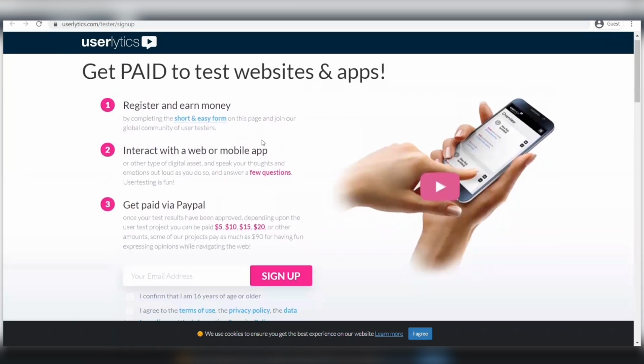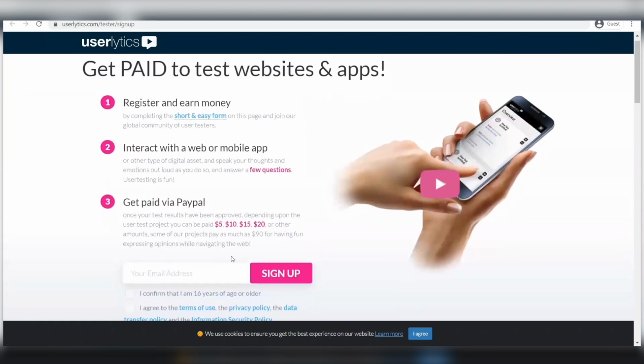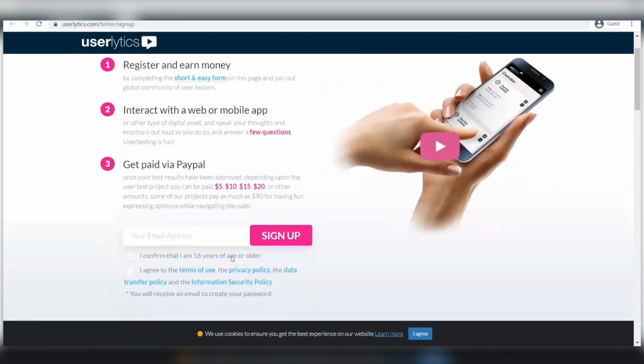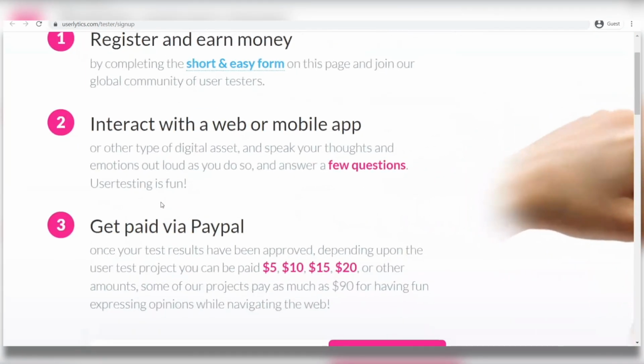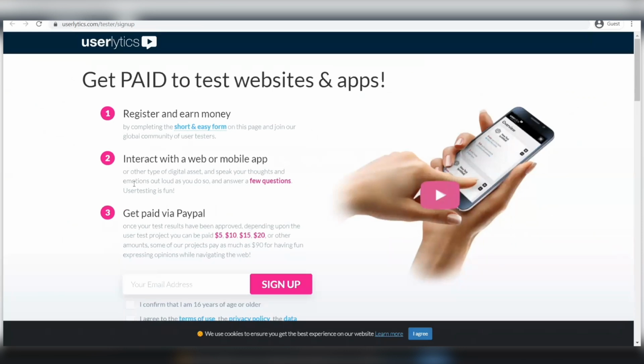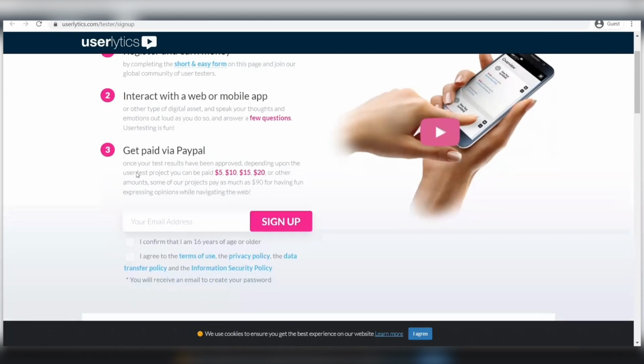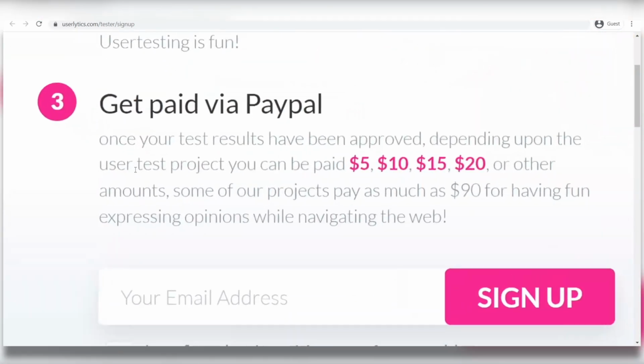And then you're gonna have to register your account, and that's exactly what we are doing right now. Second step is you're gonna interact with a web or a mobile app. So this step is the real money making step, and the more apps and websites you test, the more money you can earn. It's as simple as that. And now that we are on the topic of getting paid, the third step tells you how that works.